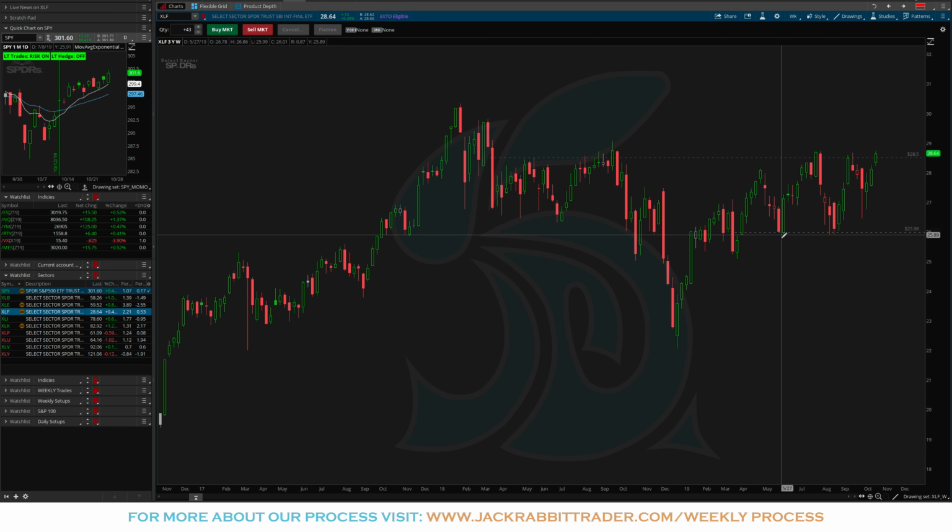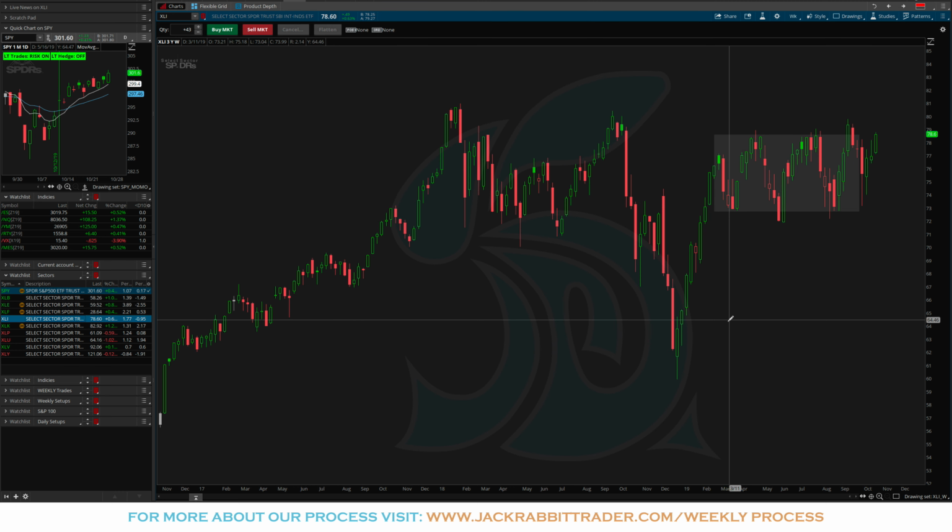XLF, loving the look of this, honestly. Usually everybody says the market needs the financials to perform, and here we are with the financials on the verge of a breakout over 28.50. Let's see if the financials can make their way higher, maybe to 29.71 or even to 30.20. All right, but here is that small little consolidation and potential breakout over 28.50. So love the financials maybe coming to play here and maybe drive us a little bit higher.